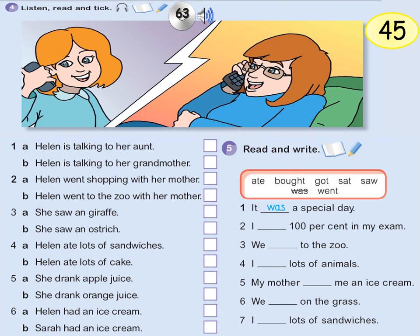Unit 7, Lesson 1, Activity 4. Listen, read and tick.